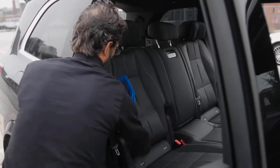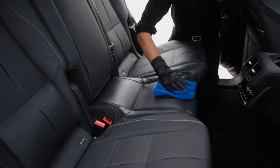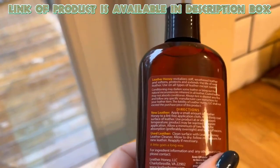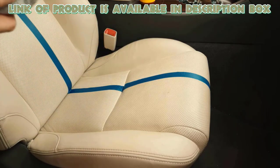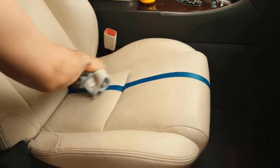Leather Conditioner helps keep leather soft and smooth, extending its life and maintaining its natural shine. Leather Honey Leather Conditioner is perfect for keeping car seats soft and supple. It nourishes the leather, preventing cracking and fading. Regular use helps maintain the look and feel of your car's interior.